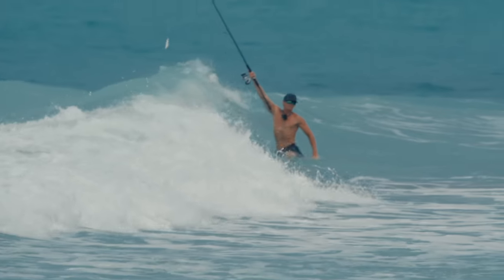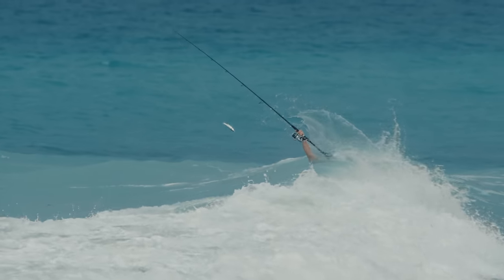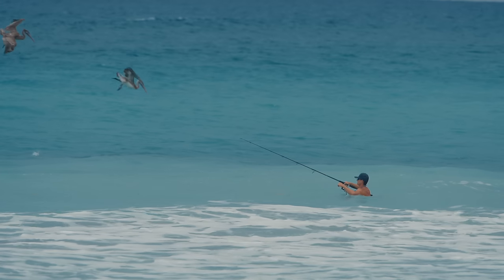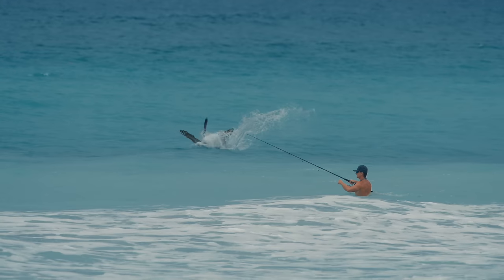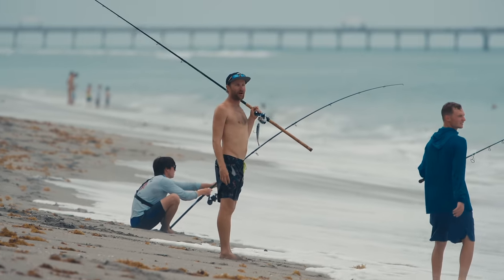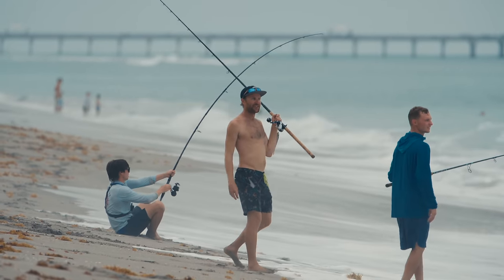For me, the mullet run just brings me to simpler times. Yeah, I'm running out there with a cameraman, drone, and all these fancy cameras, but I forget about all that. I just feel like a kid at heart, running up and down the beach, just chasing a fish. And I'm sure many of you get that very same feeling.